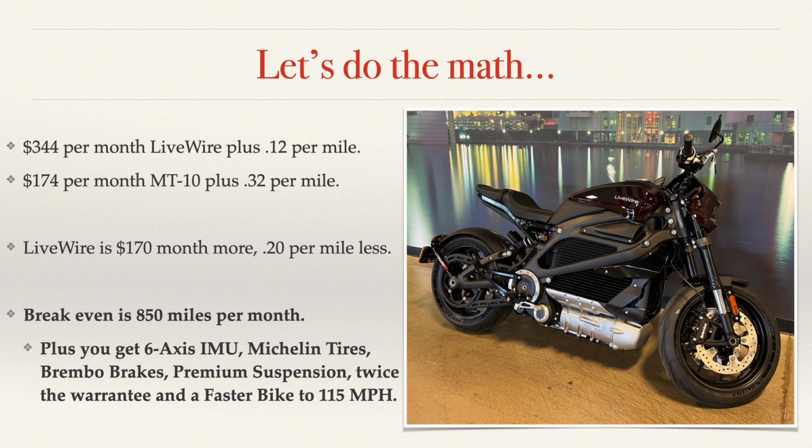And if you're going to ride 850 miles per month, which is about 10,000 miles per year, the bikes are the same price. So I think that's an excellent value for the LiveWire ONE, and this is without counting any tax credits, which may or may not be coming.